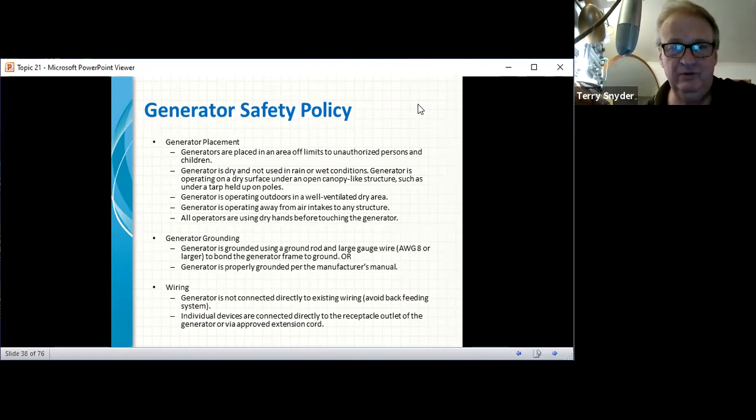And wiring. A generator is not connected directly to existing wiring, avoiding backfeeding the system. The reason you don't want that, it may seem like, why wouldn't it? The electric power's out. Let's just plug it in and we'll get power into the building. Problem is, when somebody's out there working on the power lines, you're saying, okay, I've got 120 volts or 240 volts coming out of this generator. I plugged it in and it's feeding the building.